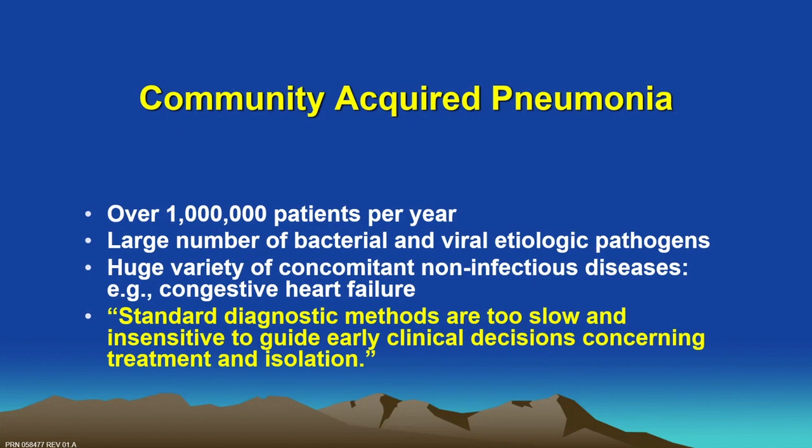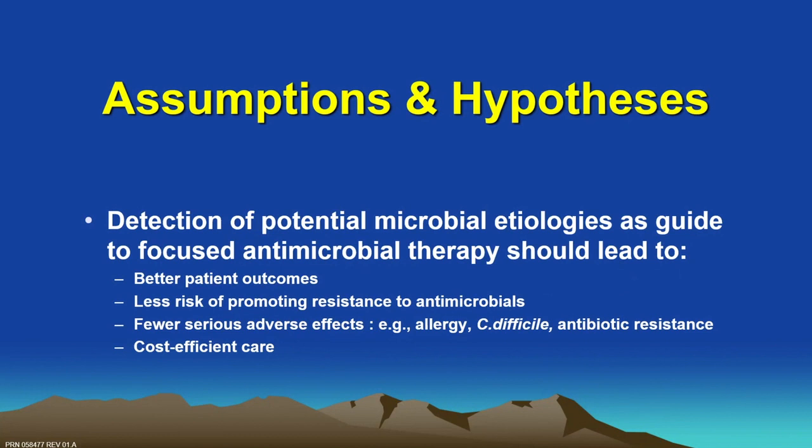The status of diagnostics for community-acquired pneumonia has been summarized as the following quote, that standard diagnostic methods are too slow and insensitive to guide early decisions concerning treatment and isolation. And the basic assumption is that if we could detect potential microbial etiologies early, that could guide and focus antimicrobial therapy. We're better to know what's there than what's not there.